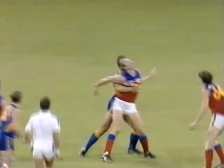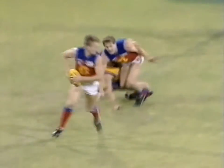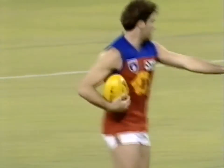Harding and Manson. Manson works his way to the front. Gale and Worsfold. Kemp's little handball. Evans's handball. Trying to break the tackle was Clape. Good tackle there by West. Some pressure. Dunstan's kick is a beauty, isn't it? It's got some class. McCarthy.